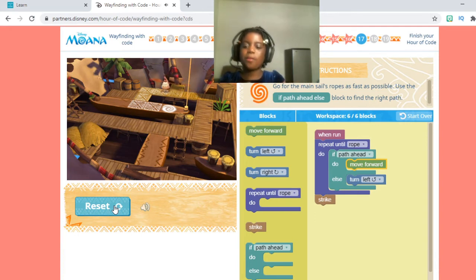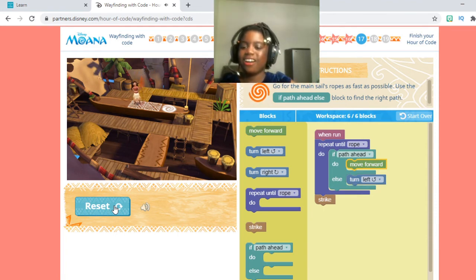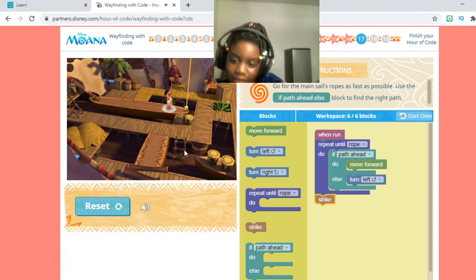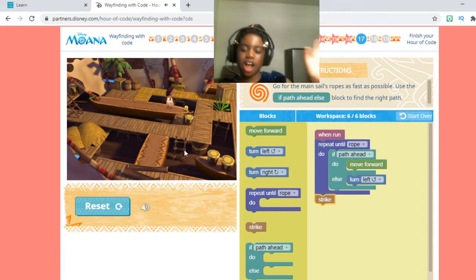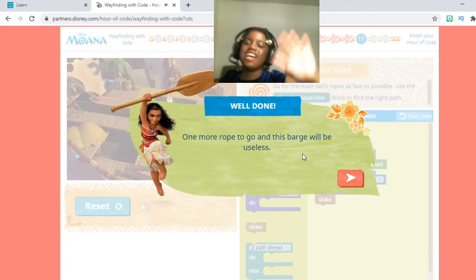You are so perfect. And she's not even falling off. Congratulations. She didn't fall off. Seriously, good job, guys. There's a ladder for some reason, but I'm just not going to talk about that ladder. I don't know what it's there for. Oh, it must be because the Kakamora are super duper tiny, so they need a ladder to get up there. Oh well, she cut the rope, and now it's time to move on to the last rope, number 18.